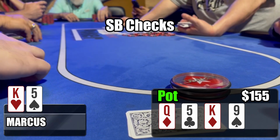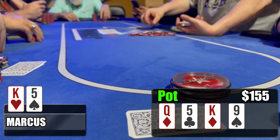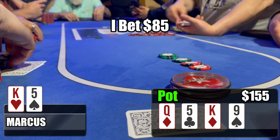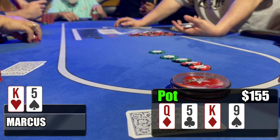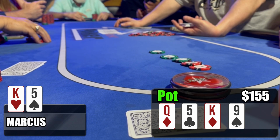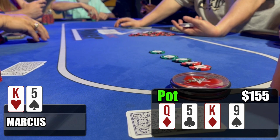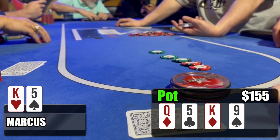The turn is the 9 of spades. He checks it to me, and I think I have a clear-cut bet here. I have to charge all his flush draws, any kings that I'm beating, so I lead out for $85, and I am kind of caught off guard when he announces that he wants to make a raise. That's right, he raises it up to $200.